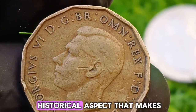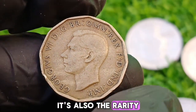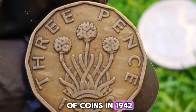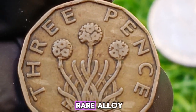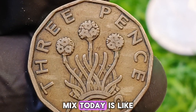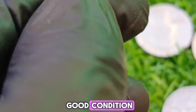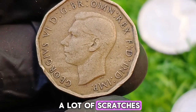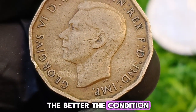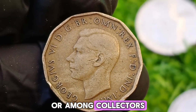It's not just the historical aspect that makes this coin valuable, it's also the rarity. While the Royal Mint made a good number of coins in 1942, not all of them were made with the rare alloy. So, finding a coin made with the copper-zinc mix today is like finding a hidden treasure. Coins that are in good condition, meaning they don't have a lot of scratches or wear, can be especially valuable. The better the condition, the higher the price it will likely fetch at an auction or among collectors.